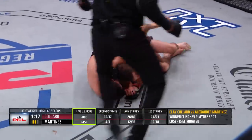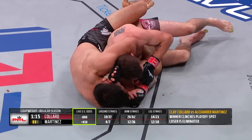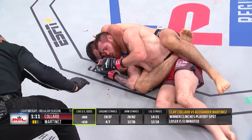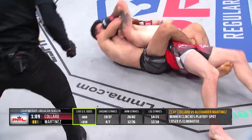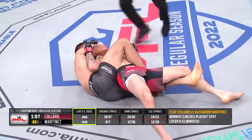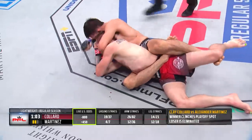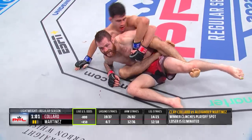Oh my goodness. Clay Collard in some trouble here. Alexander Martinez slapped it on. It's on, he's tight. He's on this choke. Collard trying to twist out of it. Alexander Martinez cinches it tighter. He's out. Pushes the elbow. Needs to turn and face him. Out. Turning away.